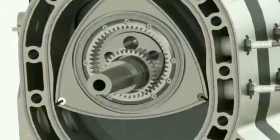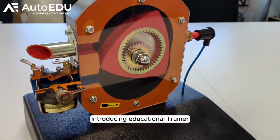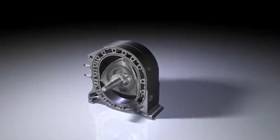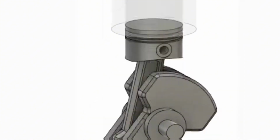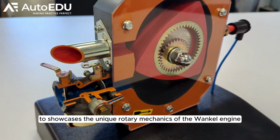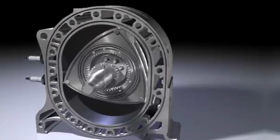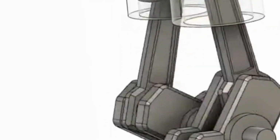Number 1, the Wankel Rotary Engine. In the 1960s, the Wankel Rotary Engine promised to revolutionize automobiles forever. Unlike traditional piston engines, these compact power plants use rotating triangular rotors instead of reciprocating pistons. They were smaller, lighter, had fewer moving parts, and could rev higher. Mazda bet big on this technology with their iconic RX-7 and RX-8 sports cars.